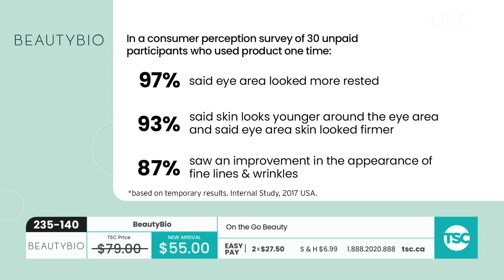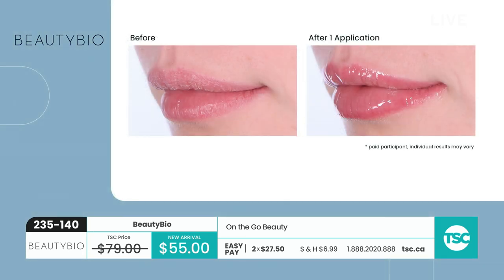93% said their skin looks younger and looked firmer. 87% saw an improvement in the appearance of fine lines and wrinkles. So maybe you have a long drive in the car. Great to do a little treatment. Maybe you just want to come home, give yourself a little pout treatment.